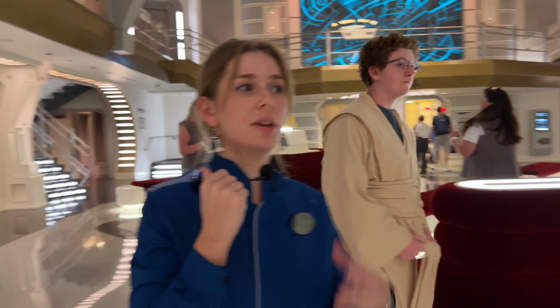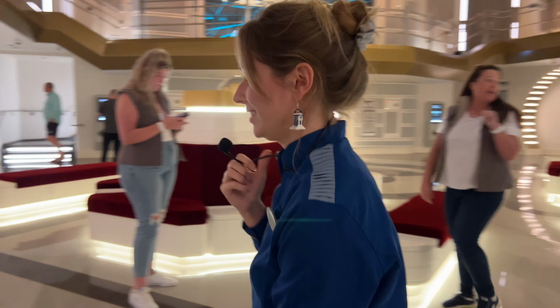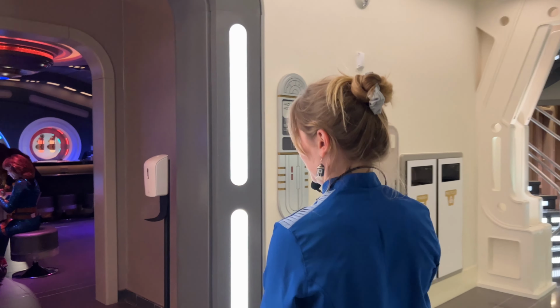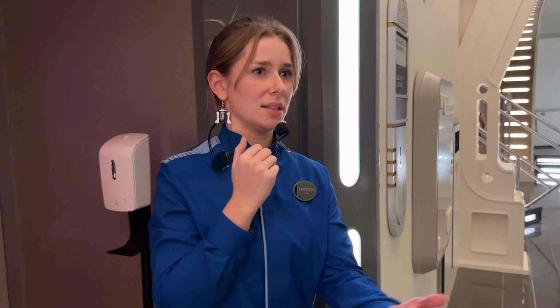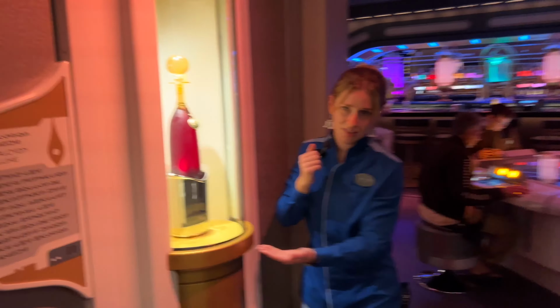And if at any point you cannot hear me, please let me know. I will try and project louder. Now, we're going to not quite go in, but we're going to get in this little doorway, so you might rotate in and out so everyone gets a chance to see our Halcyon flute right here.